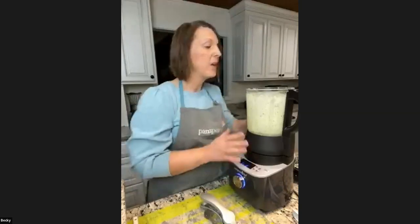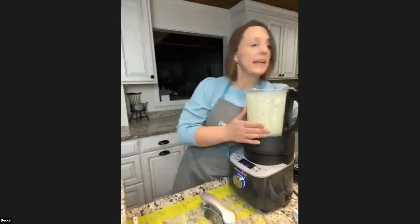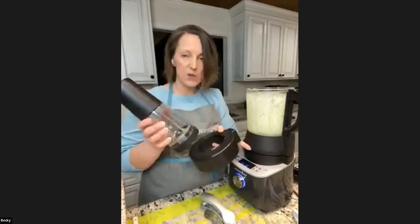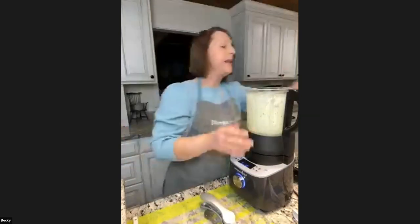And of course, smoothies. If I'm making multiple serving smoothies, I use the canister, but we also have our smoothie cup and adapter, and this is on sale this month too. So this just goes on there. So if you need something easy on the go.